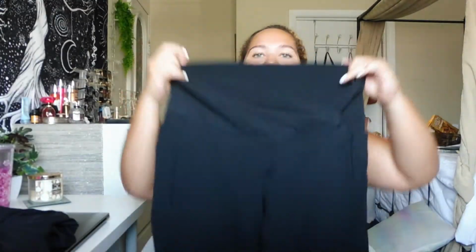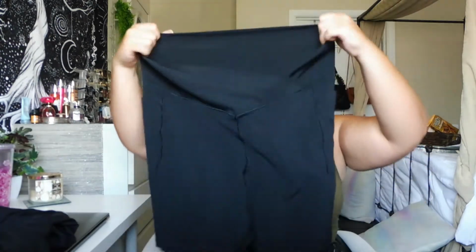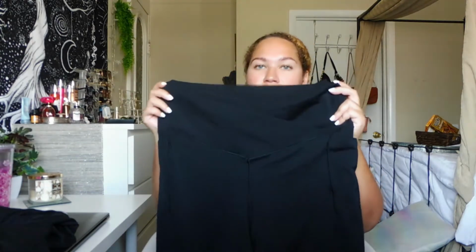But they're still amazing. I love them. They're super, super stretchy. They hold you in really nicely too, though. Like, they go on like butter. I love these. They're so nice, and I'm pretty sure they're on sale right now, so I would definitely scoop these up while you can, because they are a really, really good piece.